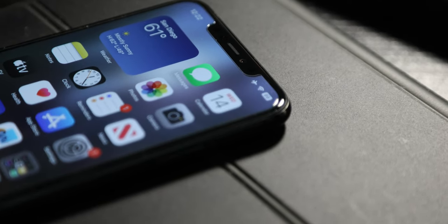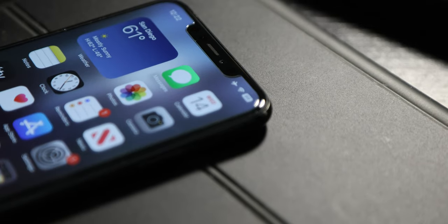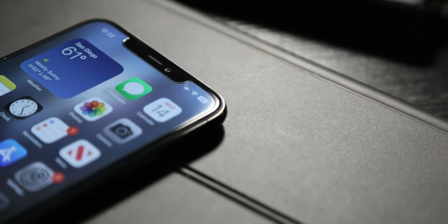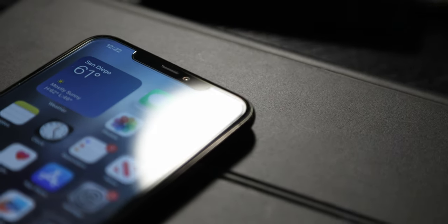I think that it would make more of a difference with something like the Dynamic Island, where it's more of an intentional usage of that kind of cutout, but the notch on the iPhone 11 Pro Max is perfectly fine. Sure, it dates its design a little bit, but it's not an issue.